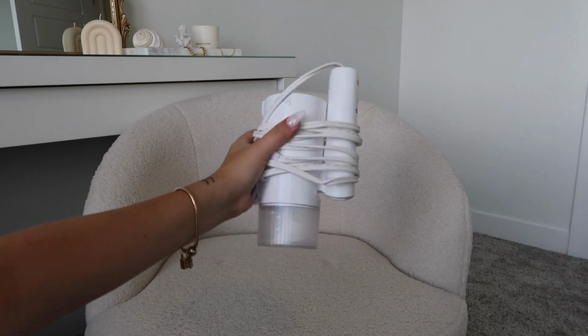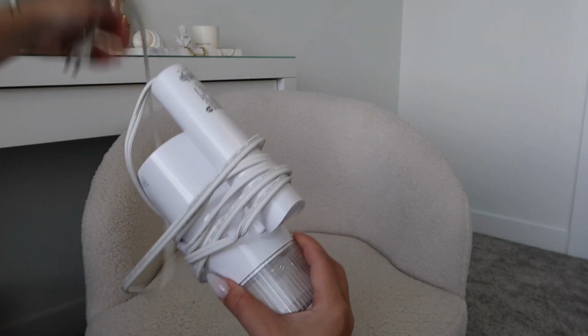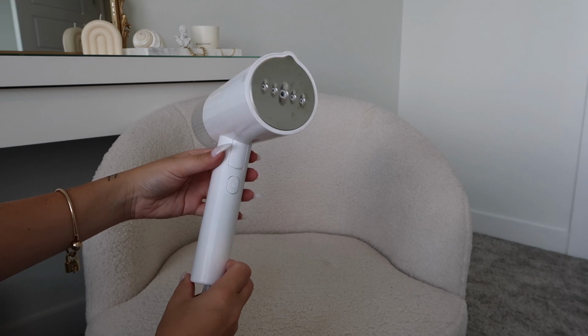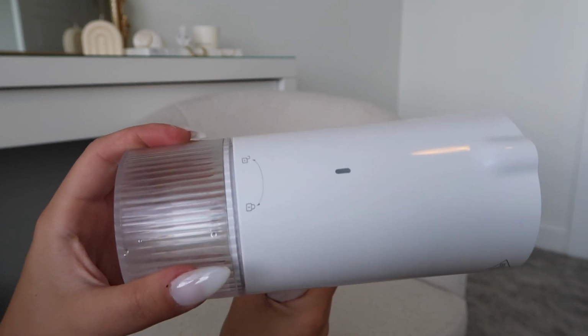This next travel favorite is one of my favorite Amazon finds in general. I use this even when I'm not traveling, but it is very compact and foldable for traveling, which makes it so good. And it is this steamer. So this folds in on itself, making it so compact, great for traveling. It's small, it's sleek, but there are also a lot of other features to it, which makes this the best steamer on the market. I've had a few different ones before, and this is by far the best.